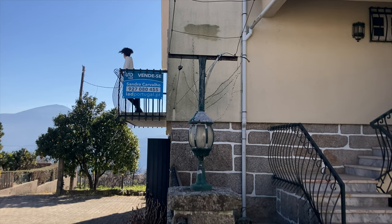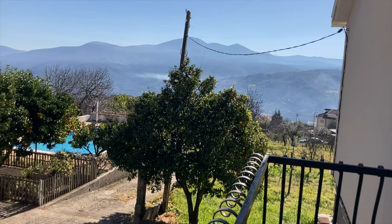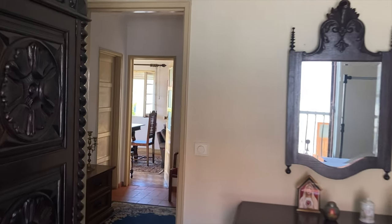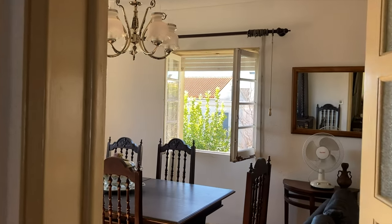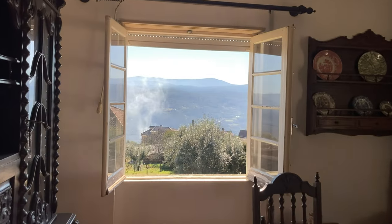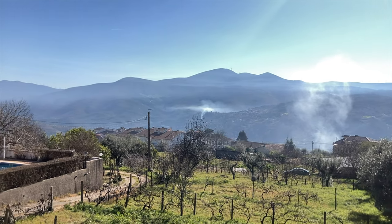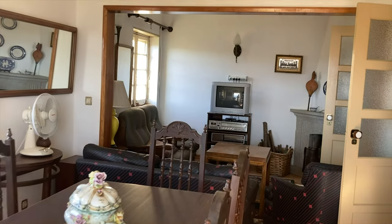Okay, let's go in the second room. Very nice as well. Oh, I love this balcony. I love that we are, you know, in central Portugal, but this palm tree makes it very tropical. Look at that. One of the dining areas, and this place again has a view. So from this side you can see that the living room is opened up. We have a fireplace over here.